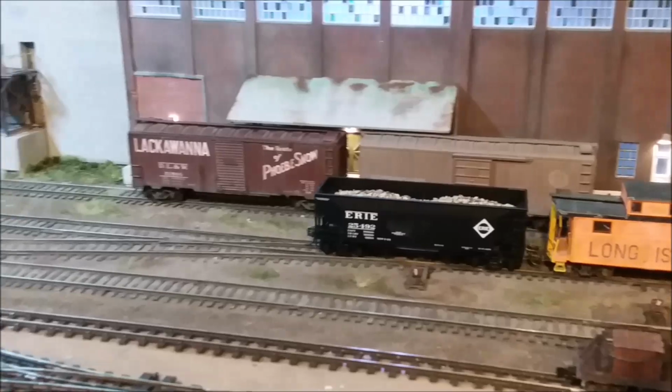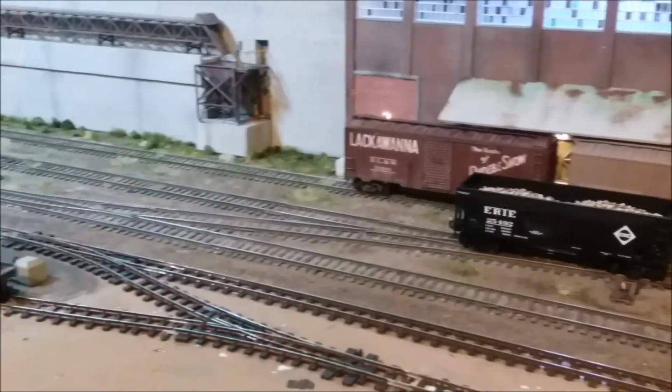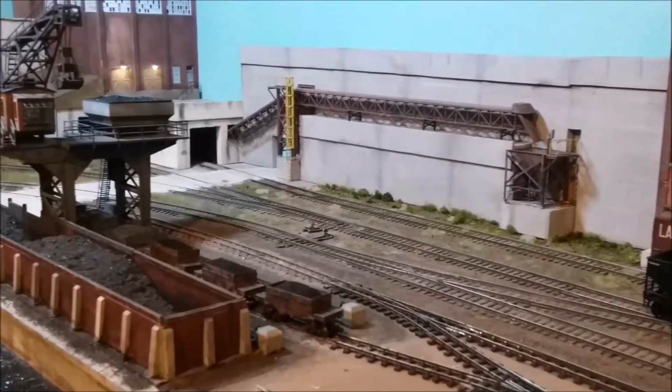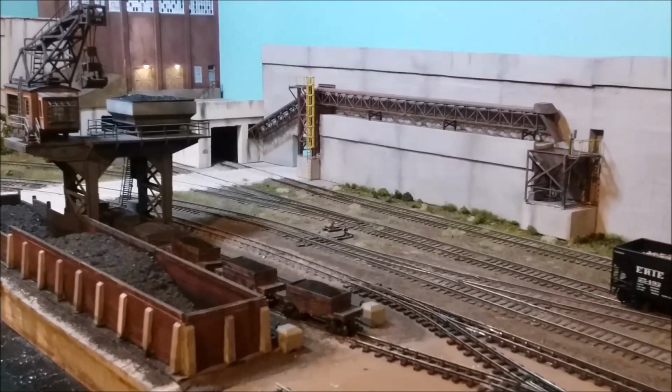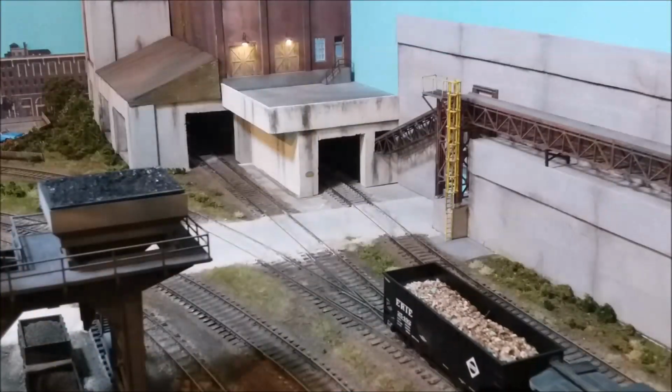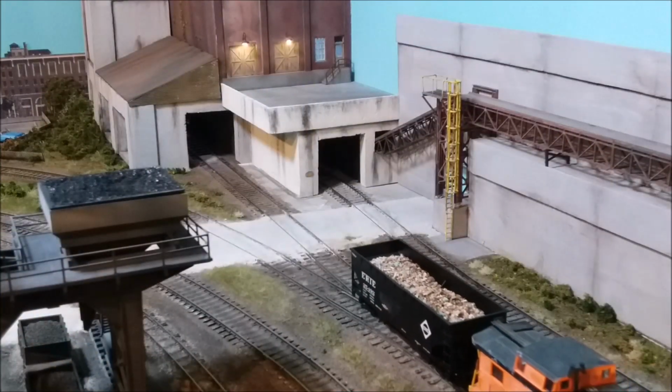Now we're going to take this Erie hopper car full of copper ore, and first we're going to grab the empty car out of the copper ore receiving facility, and then we'll put the full car in its place.